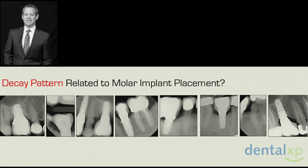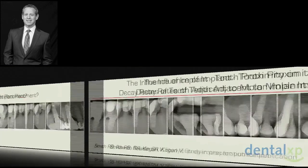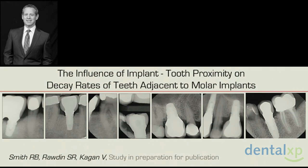And I see decay, decay, decay, everywhere I looked. And I wasn't seeing that anteriorly, and it was a weird kind of decay. Decay that would just blow out teeth like this, and like this, whether or not there were restorations, and I couldn't just accept that. So I'm trying to figure out what it is. So I took on this research project, and together with two of my former students, Samantha Rorden and Victor Kagan, they helped me measure.